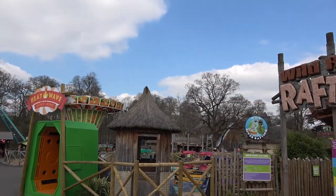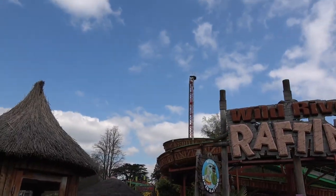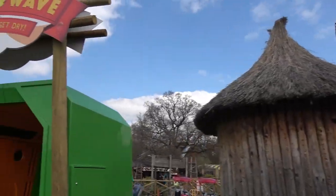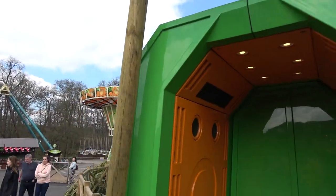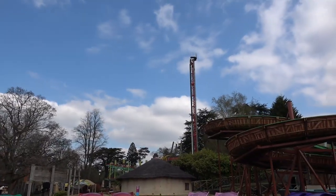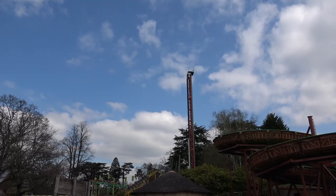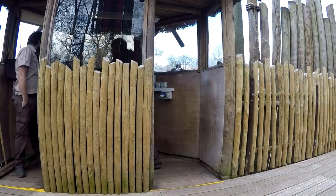But then we'll start off with a ride on the Venom drop tower, which might look absolutely tiny. It's the red drop tower just over there. However, it's manufactured by Fabbri, who also made Detonator at Thorpe Park. That's very forceful. And yeah, this ride, honestly, it's brilliant. It's actually one of the best drop towers in the UK. So let's go and have a little ride on it.